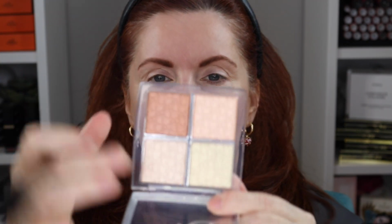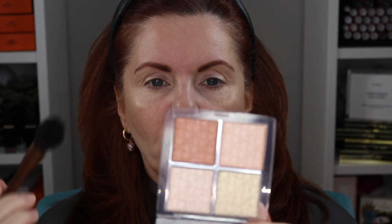It's definitely a highlighter, but what I would say is you put the peach on as the highlighter, and then you pick one of the strobe globes to put on top of it. But that's definitely glittery. There's no question there. Okay, so if I swatch this peach, let's see.